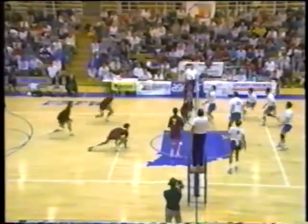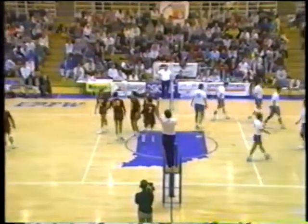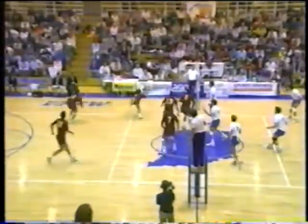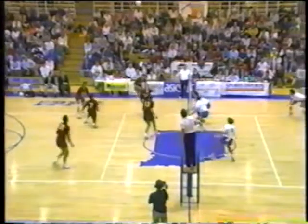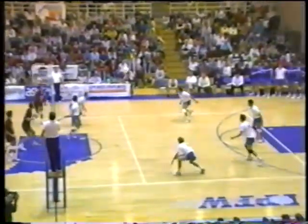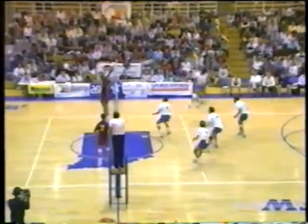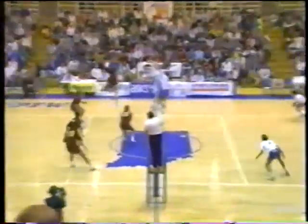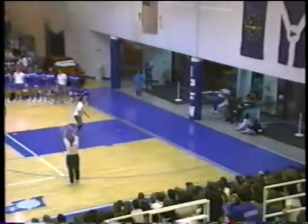Moldovar, and then Junkie having trouble with that one. Set just a little too high for him that time. Nice floating serve by Devaney. Moldovar handles it well. Great play by Perkins. Becker, now we're seeing some defense. Malcolm starting to swing with a lot of confidence. And that one's off the block.